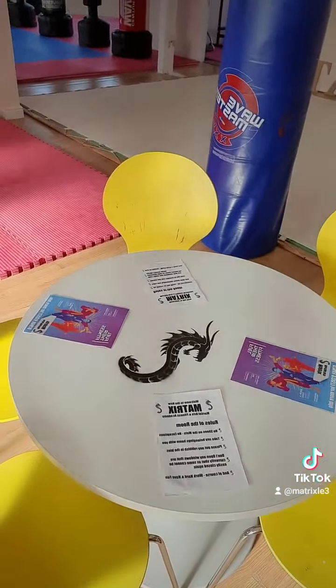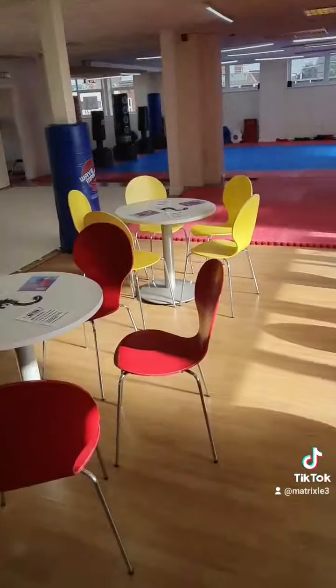We've also got our tables with our Dragon logo on. 4 sets, different colour chairs. Thought it looked pretty. And our matted area. So you've got like a little lead-in bit.